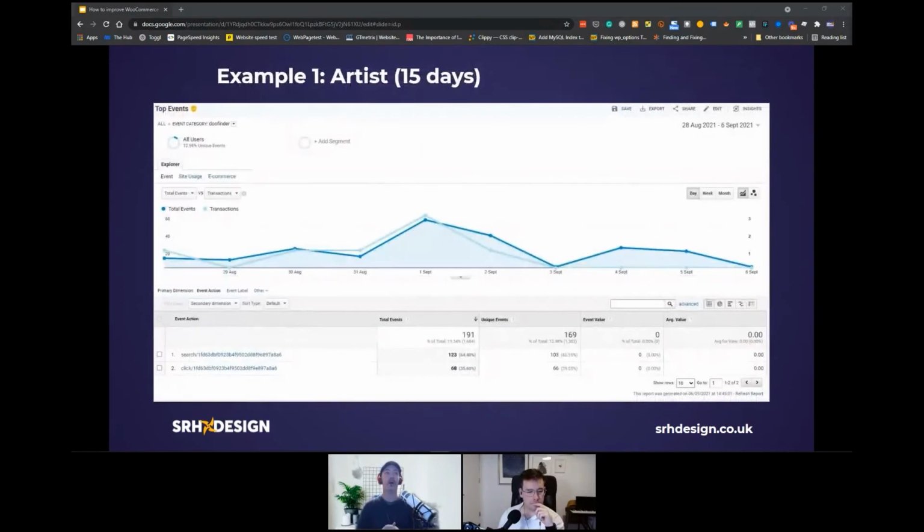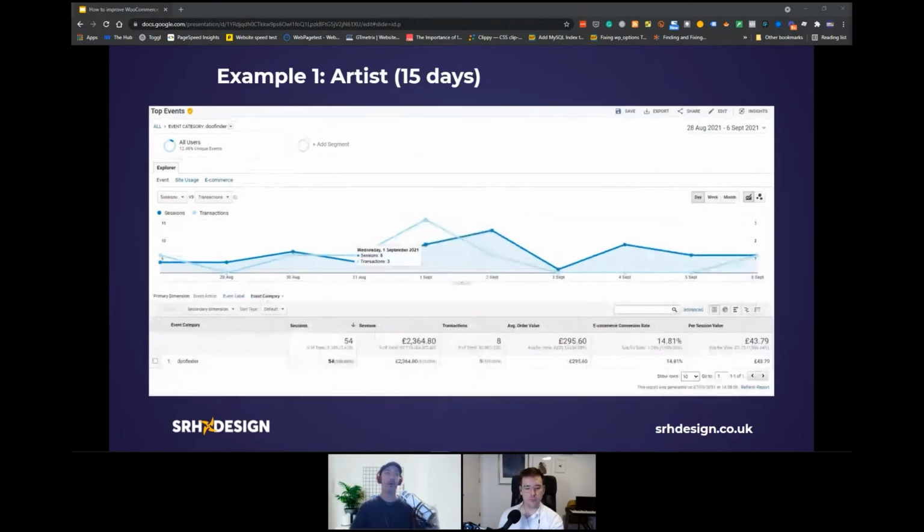So this is the artist. After 15 days, DoFinder produces 2 event types by default in Google Analytics: searches and clicks. Fairly obvious. The event would be if somebody is searching for a product, and then clicks if people actually click through on. But they all fall under the main category of DoFinder. And whenever I'm working with my clients and my data and keeping things simple and explaining it through with them, that's the category that we focus on, the main category of DoFinder. So this is a real world example.